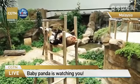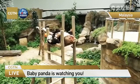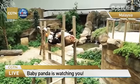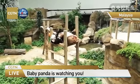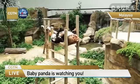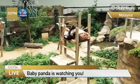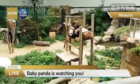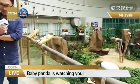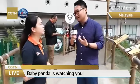So for this panda, which one is that? This one is Xing Xing. This is the father of the newborn baby. So what's the condition of Xing Xing? So every day we will weigh them. And today he weighs 130 kilograms, and every 2 months we will check their physical conditions. So where is Liang Liang? Probably she will come out at around 11 o'clock.